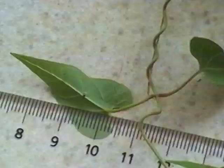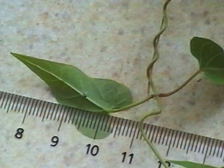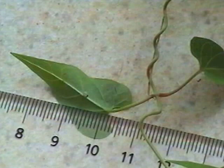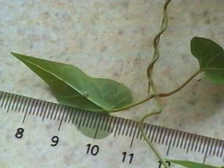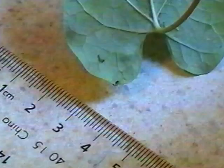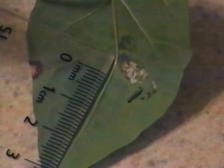Here's a caterpillar hatching out of his egg. The caterpillar is going to spend the next 12 to 17 days doing little else but eating. By the second day, you can see the black stripes on the little caterpillars.